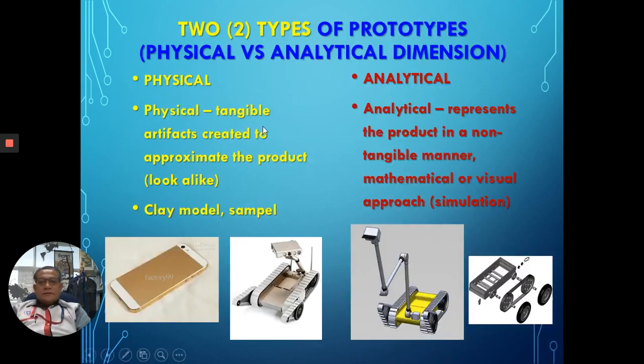In the first part, I will discuss the first two types of prototype, which are the physical prototype and the analytical prototype. In other words, whether the prototype shows its physical shape or physical outlook of the actual final product. It is normally made as a sample, like a lookalike of the actual one. For example, like this, a sample smartphone. This sample smartphone is just a physical model. It does not embed the full features and full material, but it is merely a sample for the customer to see, feel, touch, and have a look at the actual final shape.